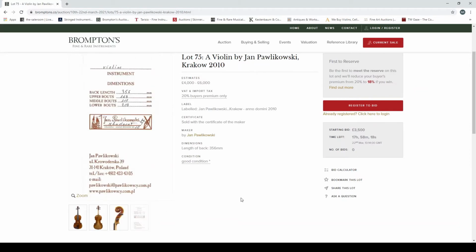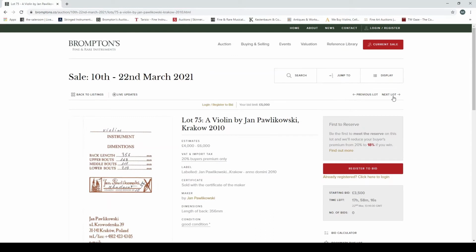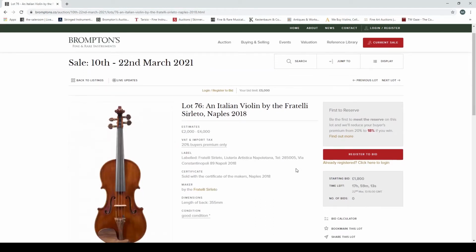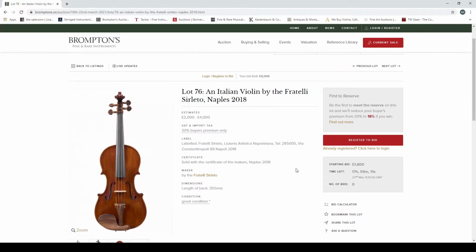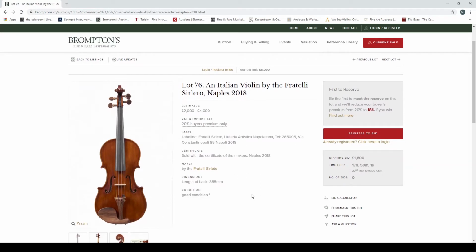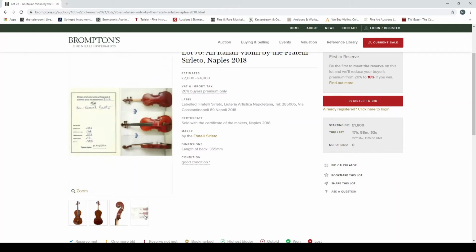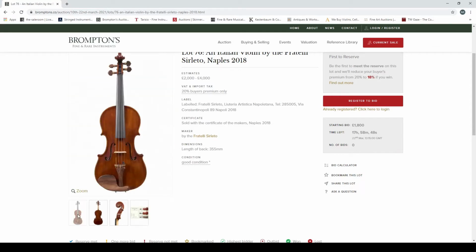There you go. A Polish violin. An Italian violin by the Fratelli Cerleto, Naples, 2010. Labelled Fratelli Cerleto. Okay, so with certificate of the makers.